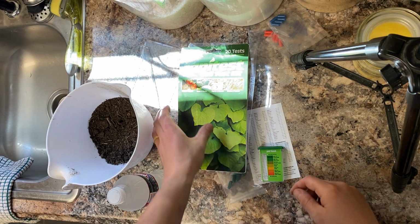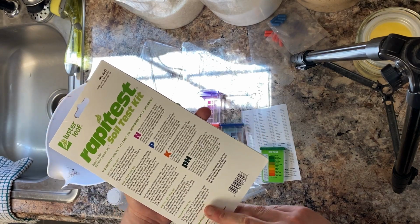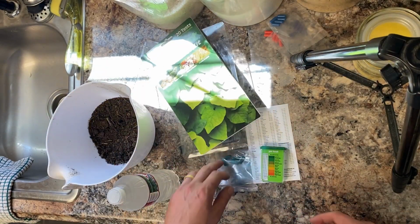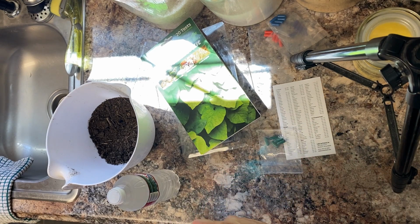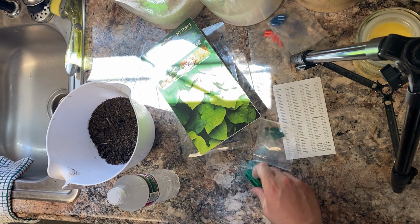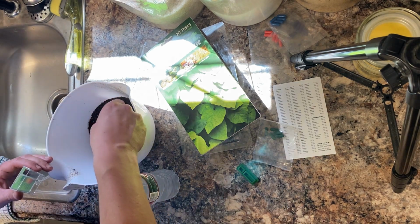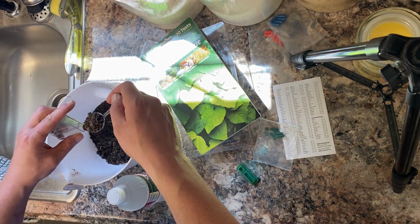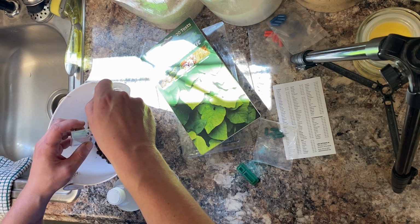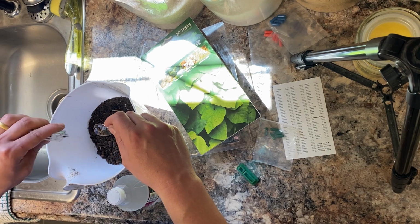Okay, I'm testing the soil. I've got these rapid tests. I got it on Amazon. I've used this before with decent success. So I'm gonna do the pH first. Trying to keep the grass and roots and the organic stuff out of it. Oh, a little too much.